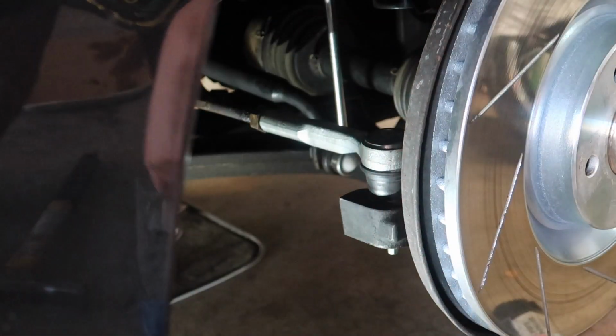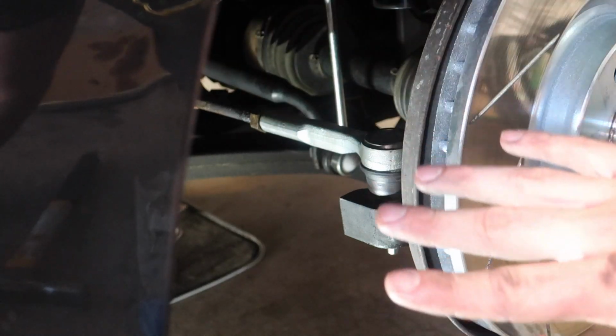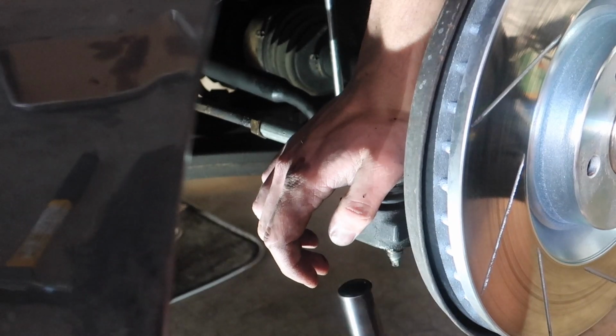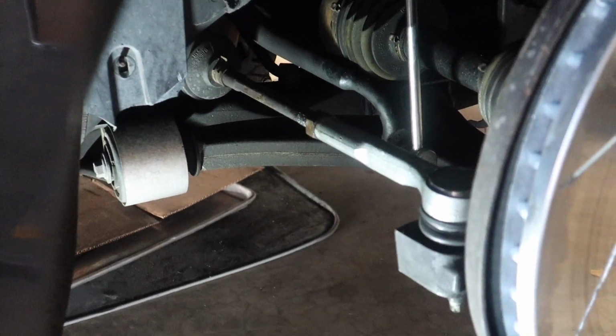The nice thing about this is it can only go into the car one way, straight down, so if you get it within 360 degrees, then you're pretty much getting it right in the same exact spot that it was before. Zero play in it, so that's good. Means I did it right, I think. So there you have it, guys. That's how you do a tie rod replacement on a new generation Saab 9-3. Not a very bad job, honestly. A job I've never done before, but it was pretty easy nonetheless.